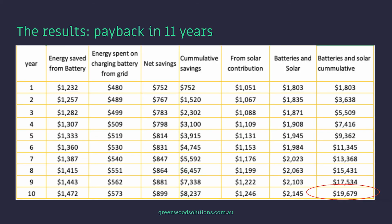So you can see from this particular table that after 10 years, your payback is $19,679, and the total cost of the battery and solar system was $20,000. So this results in a payback of about 11 years.